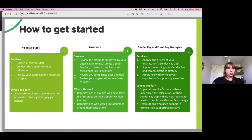Understand how you're going to collect the information. If you are lucky to have some kind of HR system that's able to give you the information, it makes your life a bit easier. If you're going to be doing it manually, you need to think about how you're going to do that as well.